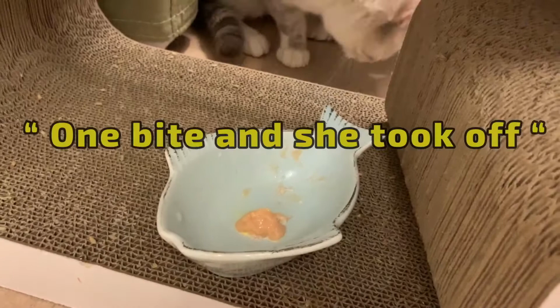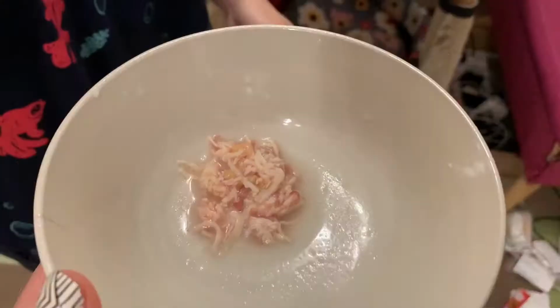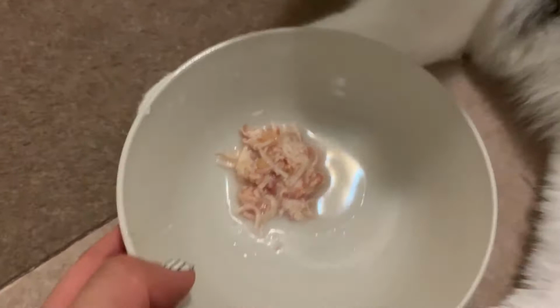Oh, she doesn't want it. It's too bitter. Okay, Ding Ding. Ding Ding, is it too bitter? We put the pill pocket into here and then we're gonna feed Gogo the wet food. Gogo, do you want some of this?